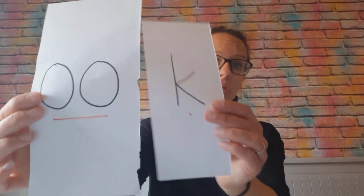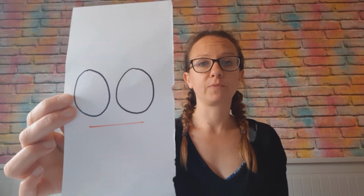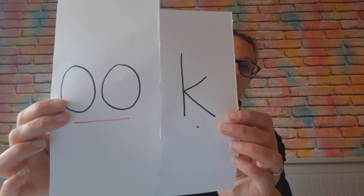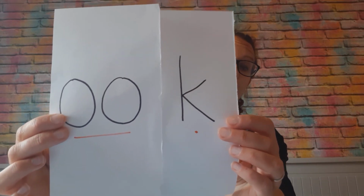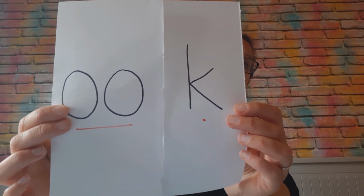Now, however, we don't say it like that. So when you have the oo and the k, which makes ook, we actually say it as ook, ook. So this becomes more of a short sound, okay? And you'll see what I mean when I show you some words which have the sounds at the end, okay? So we're just going to remember this and we're going to read it as ook, okay? So I want you all to say at home now, ook, ook.